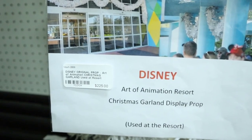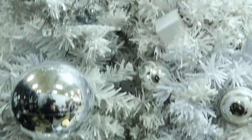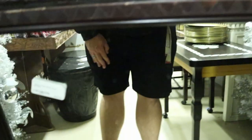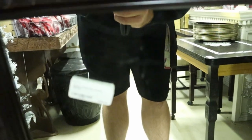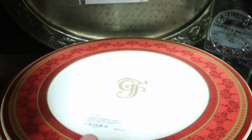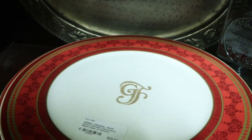$225 for a Disney Art of Animation garland used at the resort. For $65, they have these small Polynesian resort mirrors. These are nice as well. Very intricate, and they'll show you right where they were used in the room. They have Grand Floridian plates. These are $50. These are really nice.